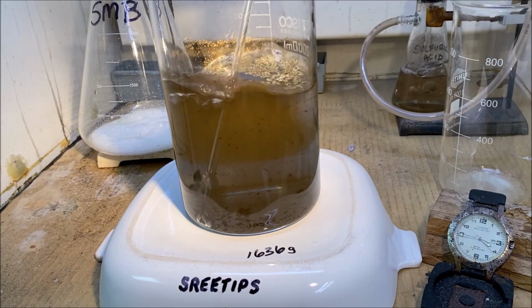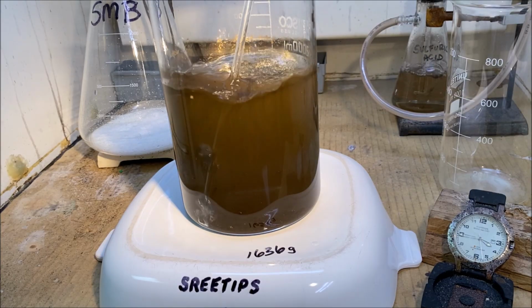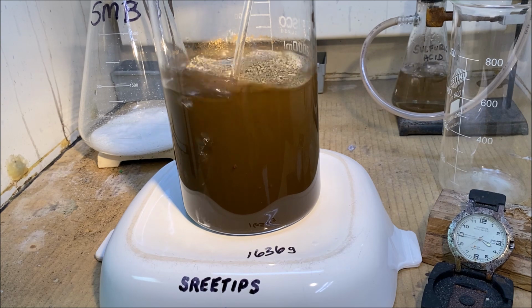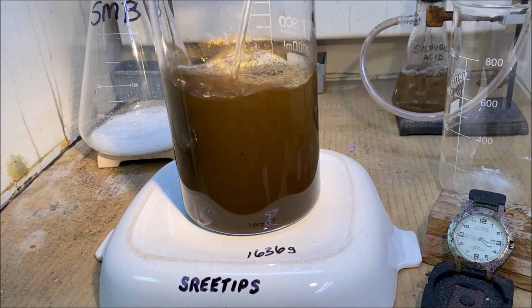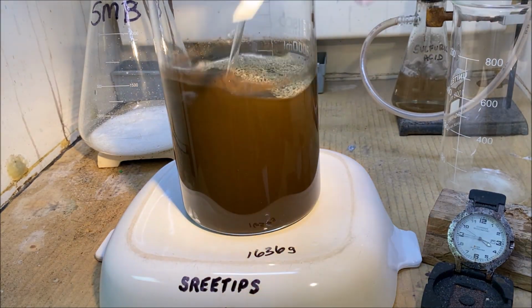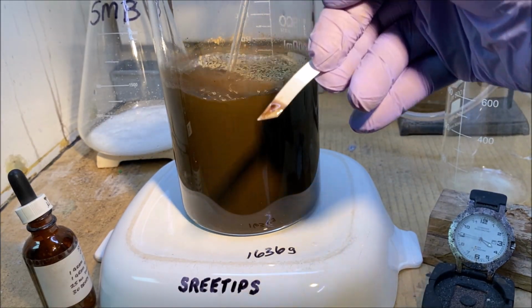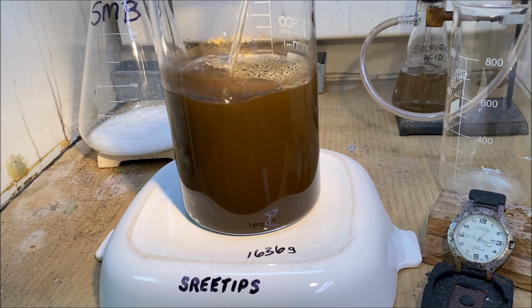Now I'm just going to be quiet. I'm going to let this thing ride until we get all that gold precipitated out of that solution. Reach in here with a piece of filter paper. Let's get a status test and see where we're at with this. Oh yeah, we still got gold in the solution. See that? So we'll just let this continue to bubble until we get all that gold to precipitate.